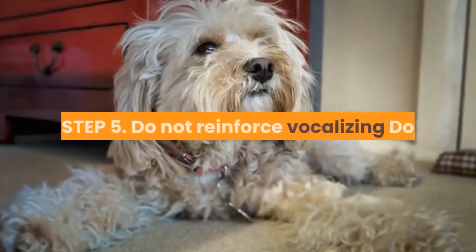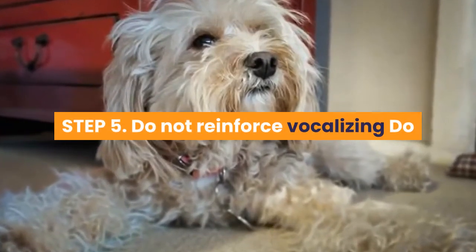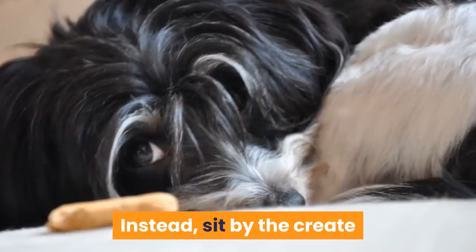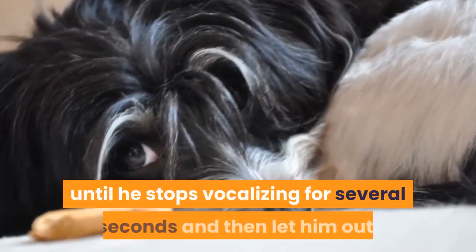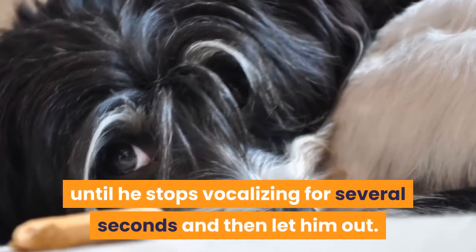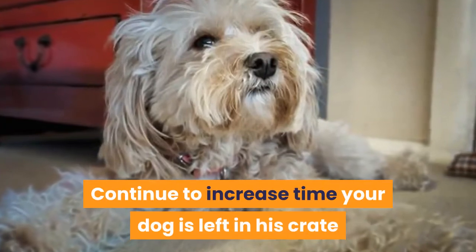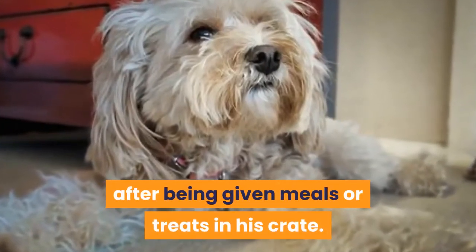Step 5. Do not reinforce vocalizing. Do not let your Havanese out of the crate if he whines or cries. Instead, sit by the crate until he stops vocalizing for several seconds and then let him out. Continue to increase time your dog is left in his crate after being given meals or treats in his crate.